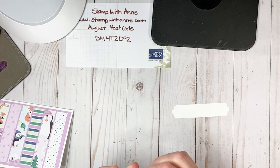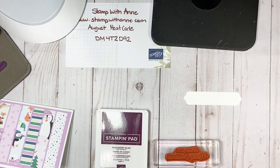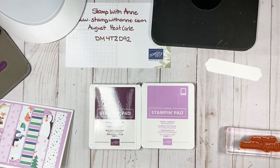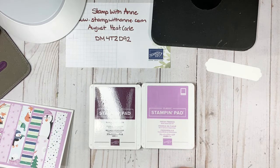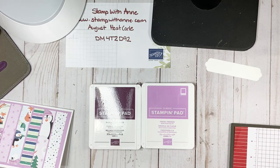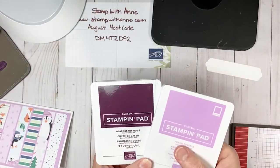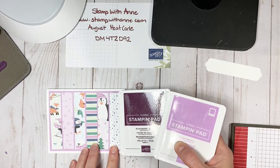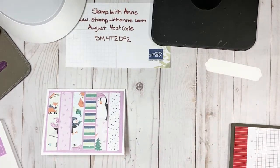Would you like to see it stamped in Blackberry, or would you like to see it stamped in black? Or I could do Fresh Freesia. What color would you like? Fresh Freesia, Blackberry, or black? Which color would you like the greeting stamped in? I like darker colors too. Yeah, me too, Cheryl.